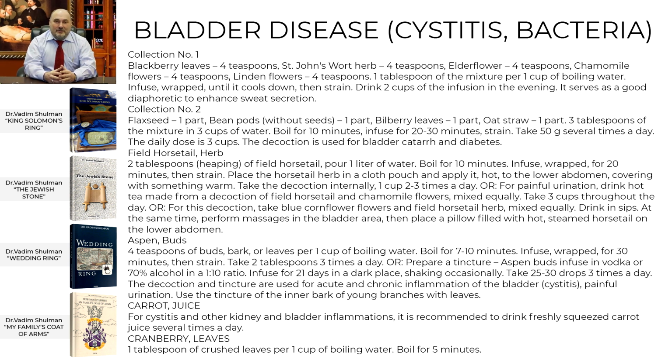Field horsetail, herb. 2 tablespoons, heaping, of field horsetail, pour 1 liter of water. Boil for 10 minutes. Infuse, wrapped, for 20 minutes, then strain. Place the horsetail herb in a cloth pouch and apply it, hot, to the lower abdomen, covering with something warm. Take the decoction internally, 1 cup 2 to 3 times a day.